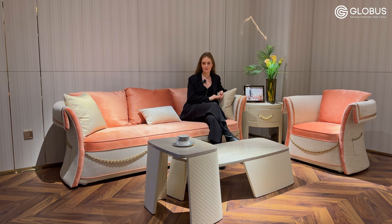A sofa set from the same collection with an armchair and three-seater sofa displayed here. Furniture pieces are upholstered and styled in the same way as the bed. But here I want to emphasize how beautiful velour looks, and especially in this color, how gently it shimmers in the light, giving a more sophisticated look to the furniture pieces.